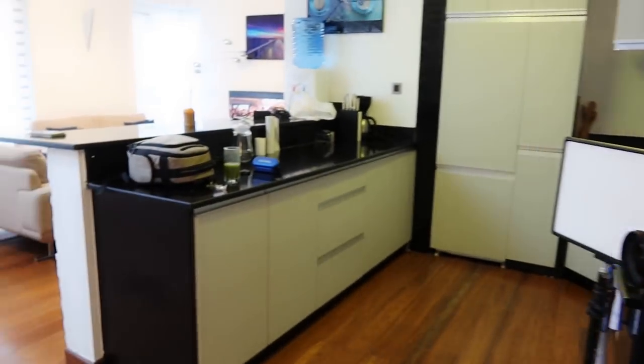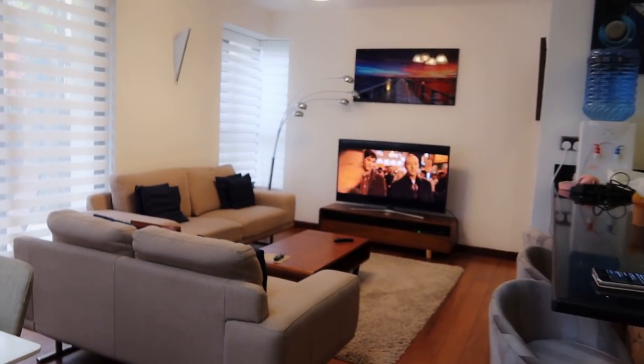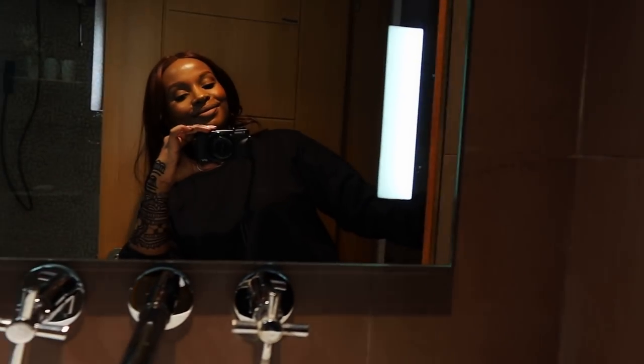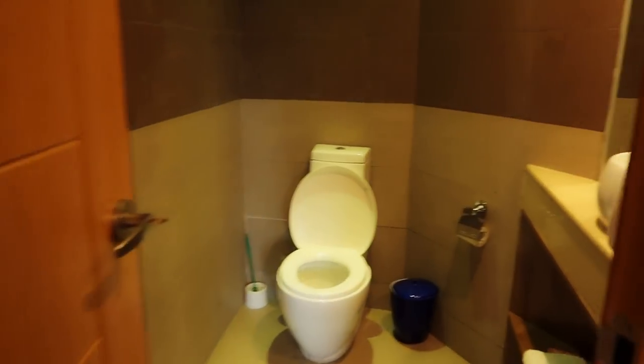So let me just give you guys a quick little tour. So from the door, ignore my camera setup. Here is a fully functional kitchen. They have plates and everything that you need. It's a lot like the Curve. Anyway, so that's the dining. That's the living room. There is a bathroom in that corner. And then if we go up this spiral staircase is where the bedrooms are. So this is the master. And then in here is the bathroom. And then down the hallway is the other room. Ignore all my clothes. And then bathroom.